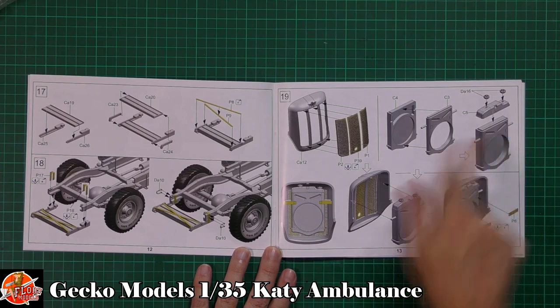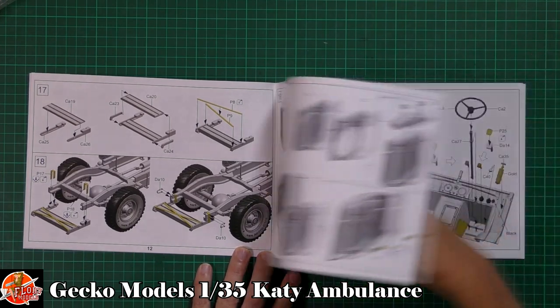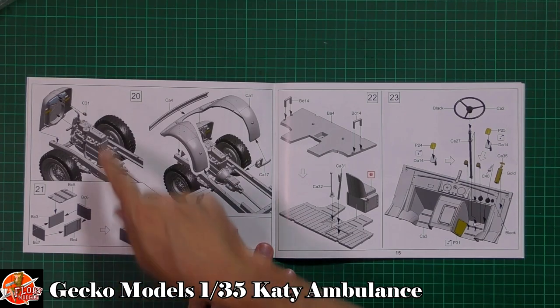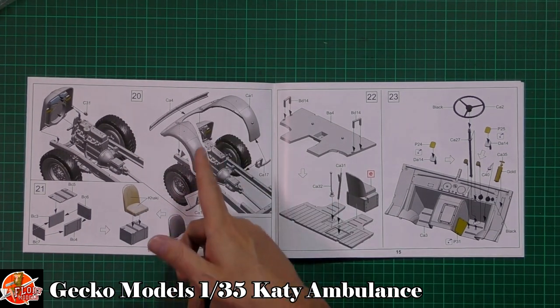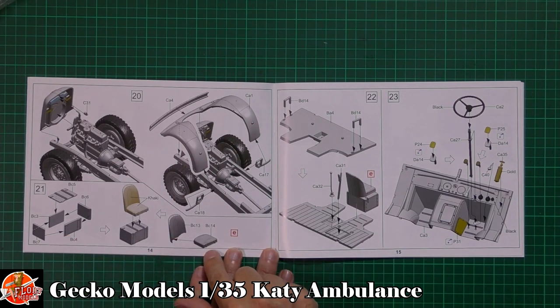And then actually you've got the radiator in behind that as well, all being fixed in place with photo etch. Smaller parts are going onto this one. We've got various things like the front wheel arches being fitted, the bumper. And then obviously we're working our way through as well.